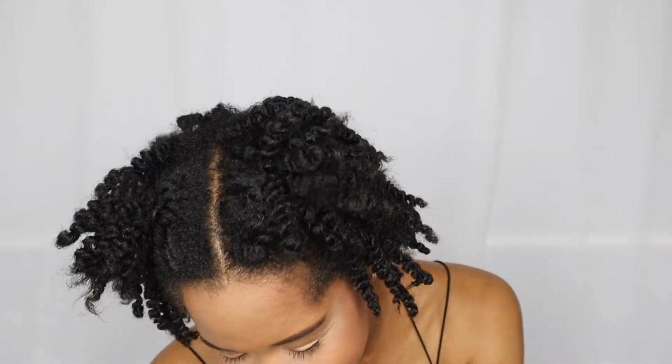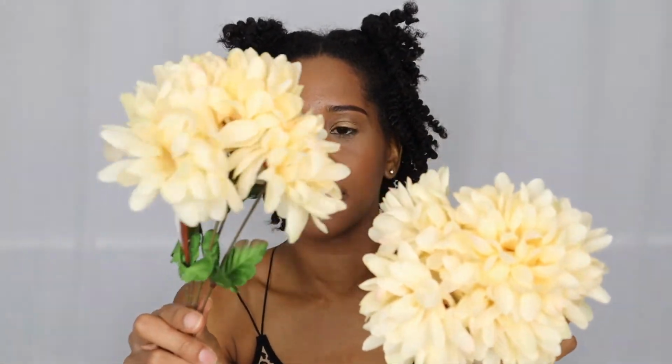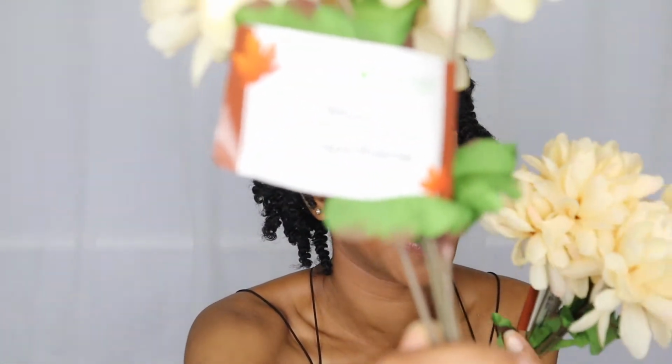Okay, and then that was one haul, or one shopping experience. And then I got some more. This stuff is not necessarily Christmas related. It's more like a glam type thing. I got some of these flowers. I don't want to say the name because I might mess that up.